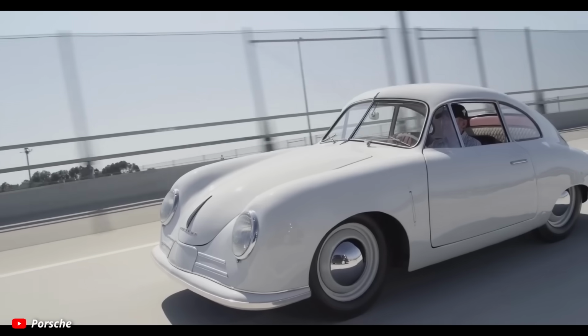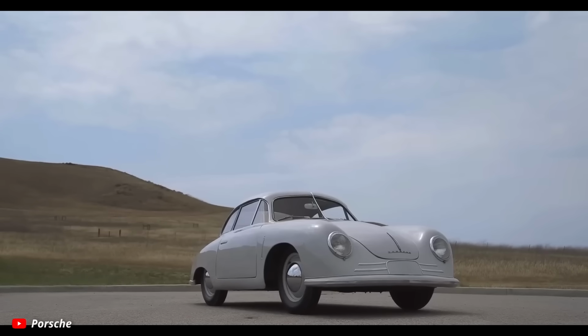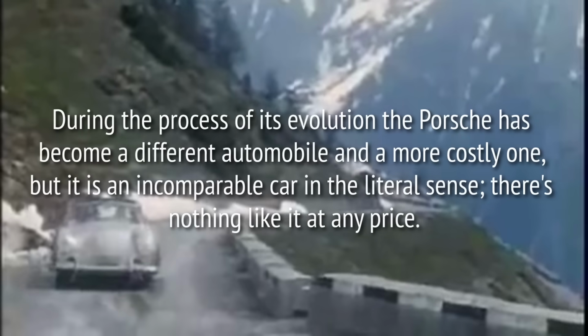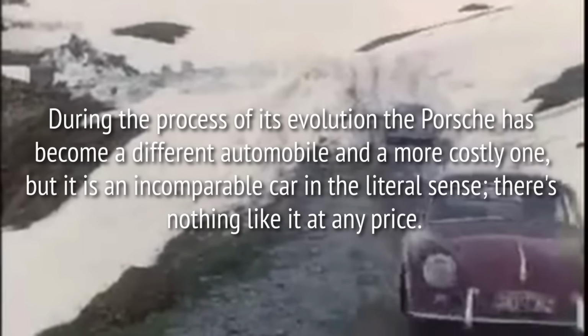Car and Driver's October 1963 review of the Porsche 356 Coupe starts by addressing its hefty price. "During the process of its evolution, the Porsche has become a different automobile and a more costly one. But it is an incomparable car in the literal sense. There's nothing like it at any price."